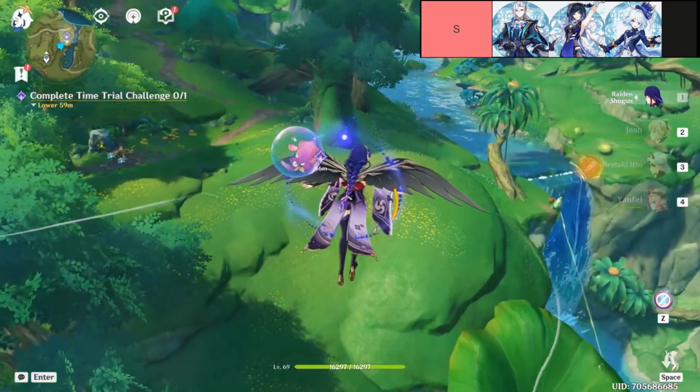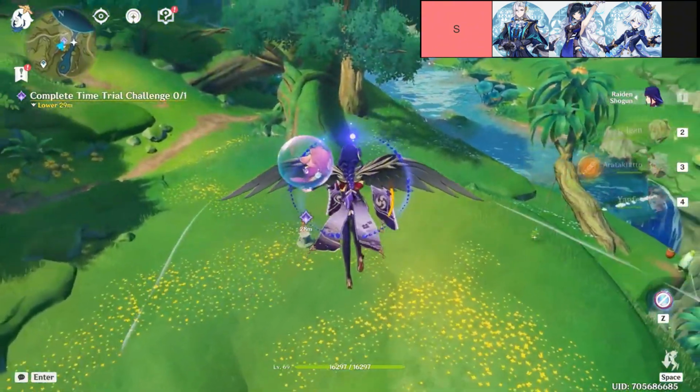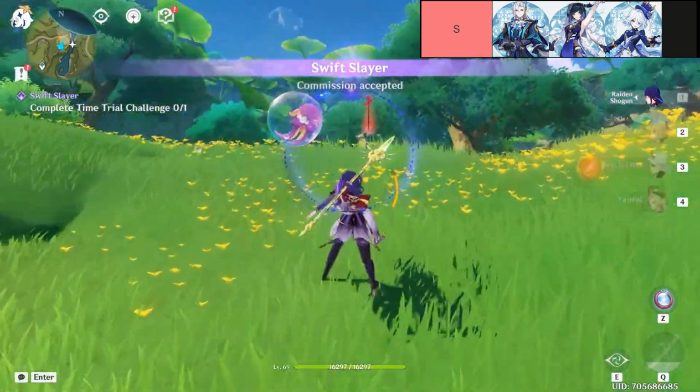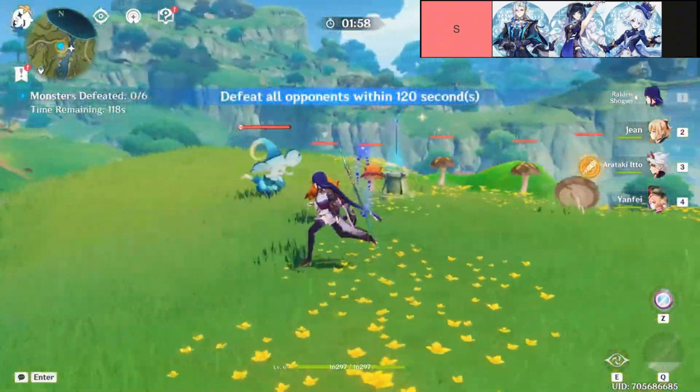Now, let's not forget about Furina, the Hydro Archon herself. You might think she's just another off-field character, but don't be fooled. Furina has some serious depth to her kit. Her ultimate not only boosts her party's damage, but also comes with a ton of versatility.